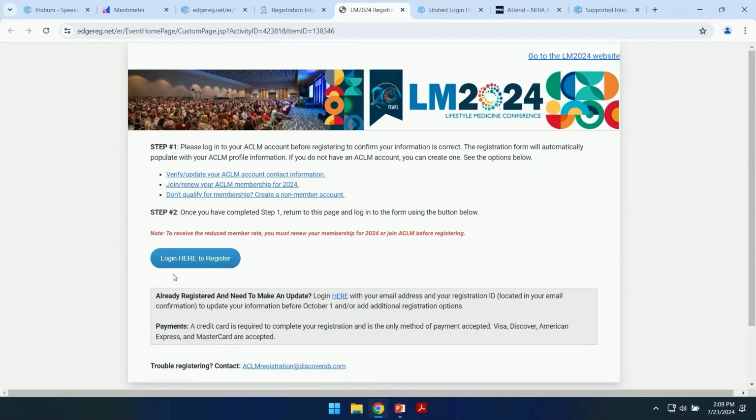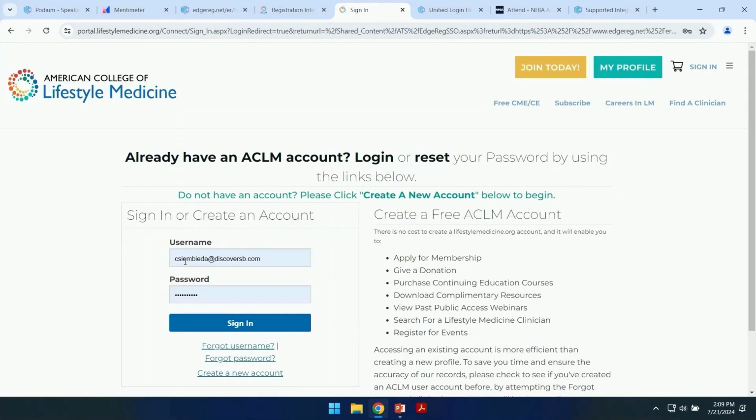And also look up at the browser at the top. See how it says edgereg.net at the top? When I click the login here to register button, I just went over to your AMS. I already have my username and password because I had already entered it in. But they're entering their username and password. And again, this is their username and password for whatever they'll use to log into your system regularly.